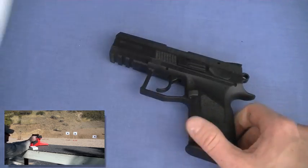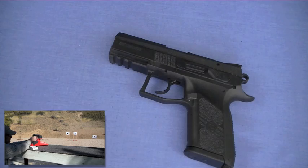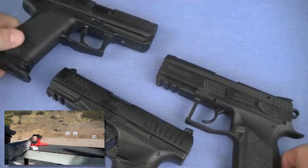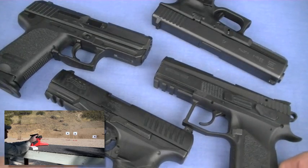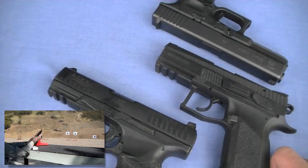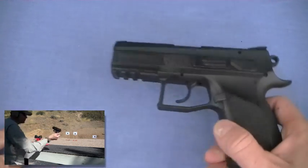That's ergonomics, field strip, and maintenance. It's not as easy to field strip as pretty much every other gun on this table. Walther PPQ. We talked about the H&K USP. And then the ultra simple Glock. The P-07 is more difficult to field strip than all of those. Okay, and I'm probably not going to do this on camera because I'll probably dink it up and then I'll have to redo it.